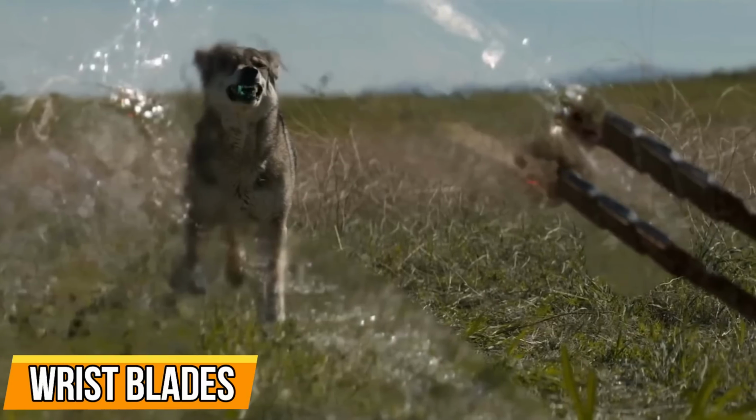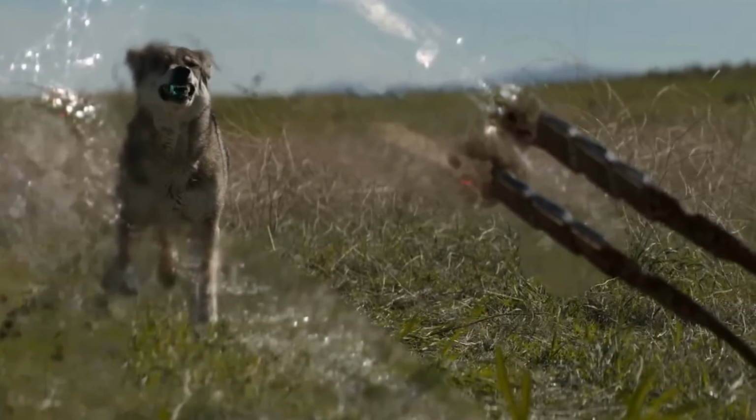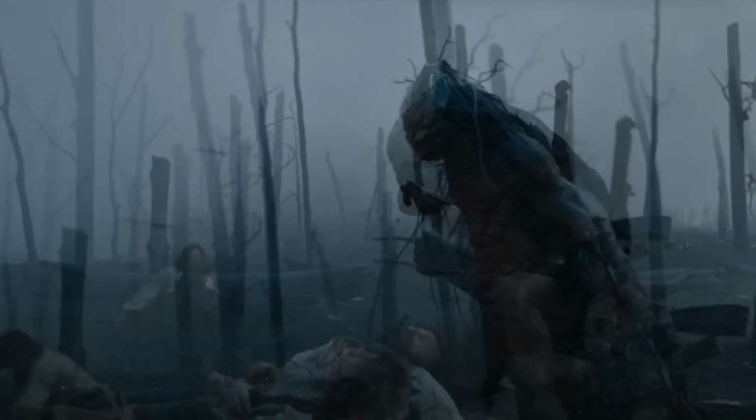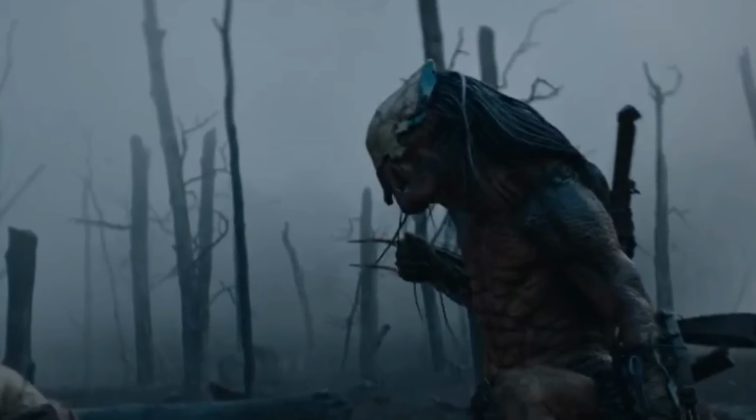Wrist blades. Let's get one thing straight right away. A predator cannot be defined or imagined even in the slightest manner possible without his wrist blades. They are iconic, and it is only fair that we address the wrist blades as his signature armament.